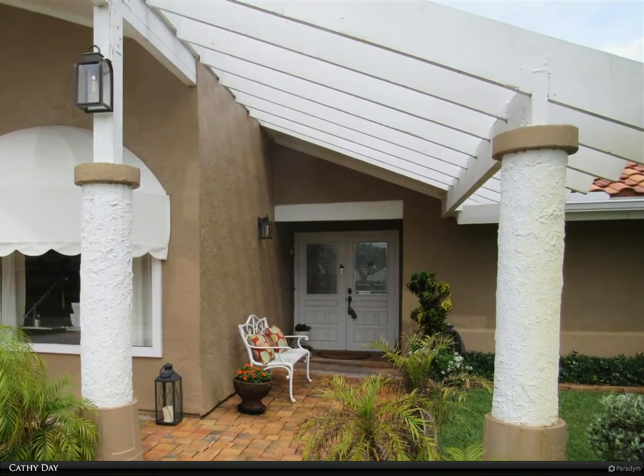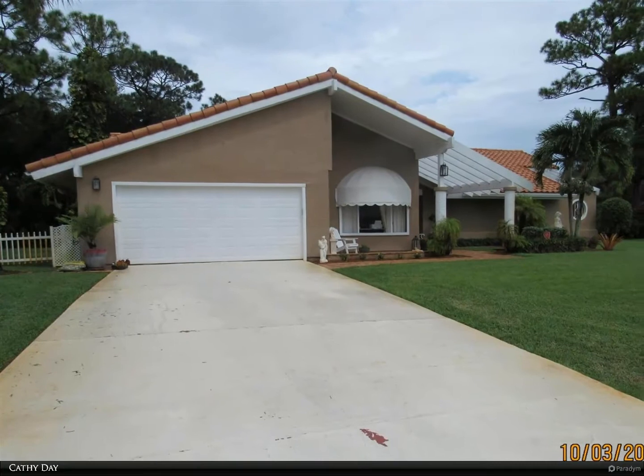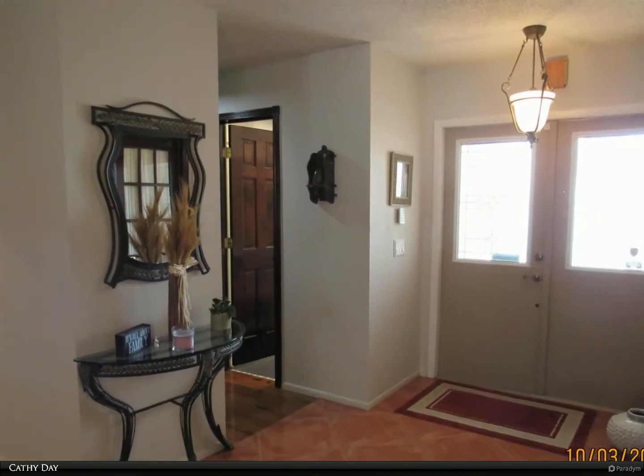Wow! Impressive first suite with spacious bathroom, large walk-in closet and opens onto enclosed air-conditioned porch. Second suite with French doors, crown molding and entire wall of closets.